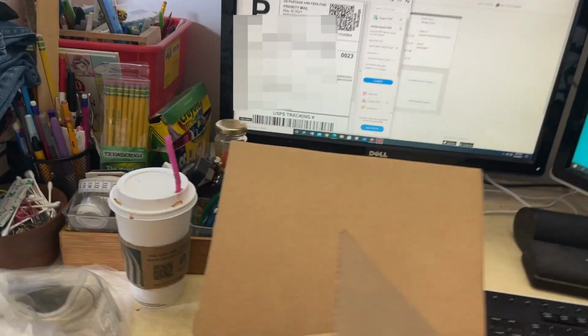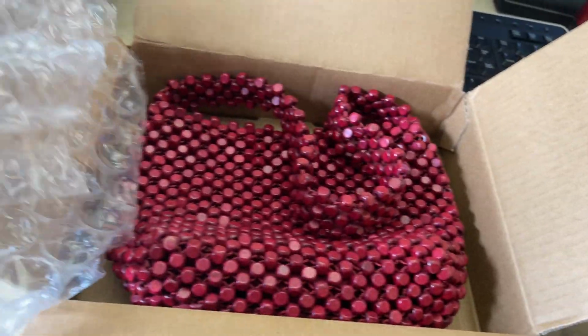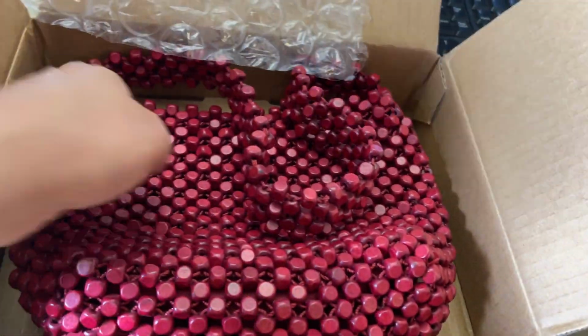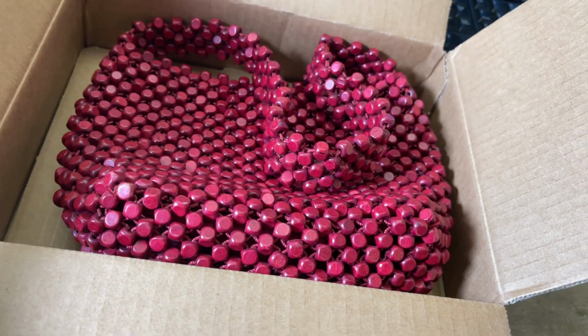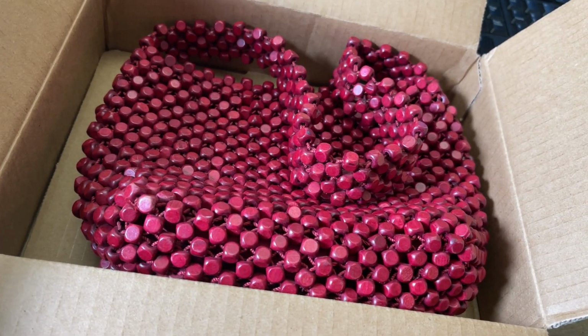While I was packing up, I made another sale. And here's another important thing: this person had asked me a question if an iPhone fits in it, which it does. Make sure that you're answering questions, because right after answering her question, she purchased this purse. And it's really cute.